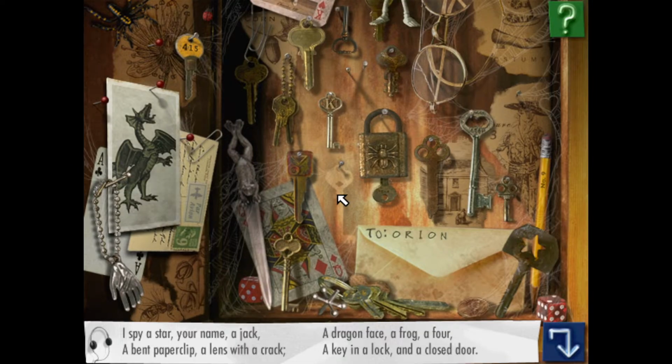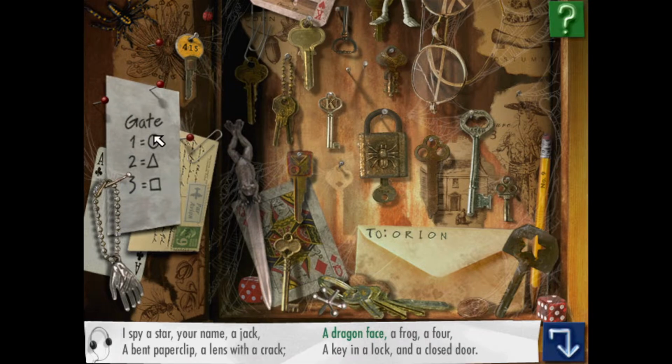I spy a star, your name, a jack. Oh, look, the paperclip. A lens with a crack. The skeleton, it's the face, dragon face. A frog, a four, a key and a lock, and a closed door. Yeah, does it have to do with keys? Oh! A dragon face.